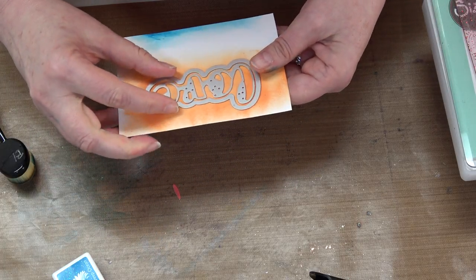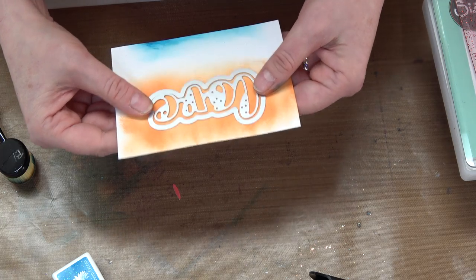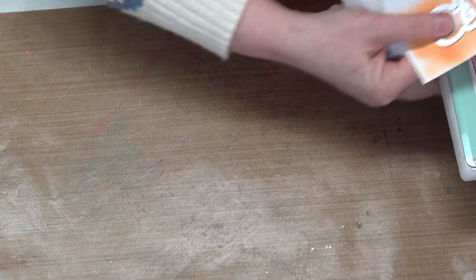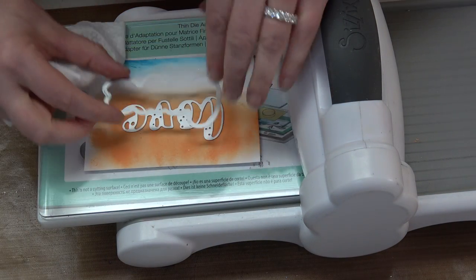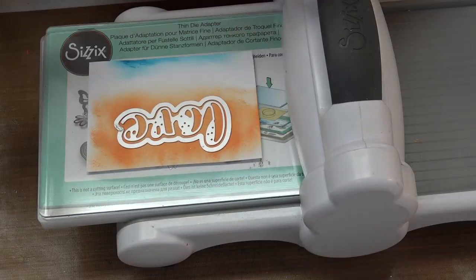Still got that tape on there. Let's try to cut both of these together. So I'm gonna wipe my desk off real quick. Get that ink off there. I'm gonna bring over my Big Shot machine. Now I'm gonna just kind of line it up. But if I wanted to be precise, I could use a magnetic platform. So I'm just lining that up. I could tape it down so it doesn't move.